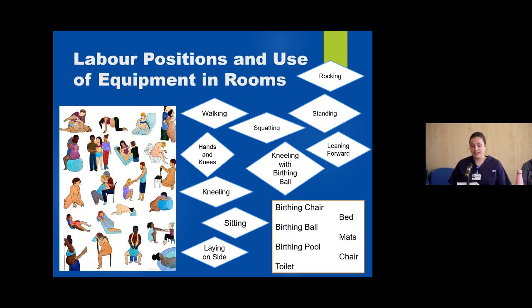You may also wish to lie down in a semi-recumbent position on your back, or kneel over the back of the bed too. There are infinite options. There are also mats in the room you might wish to kneel on or be on all fours on, or even lie down and have a rest into. There's also a reclining chair which you may wish to use in early labour to rest or as you progress too. Many partners also use this chair to have a quick nap or rest, especially during the night time.